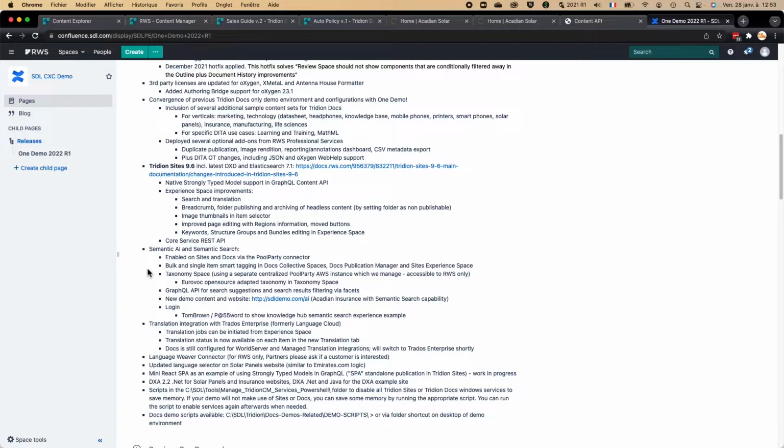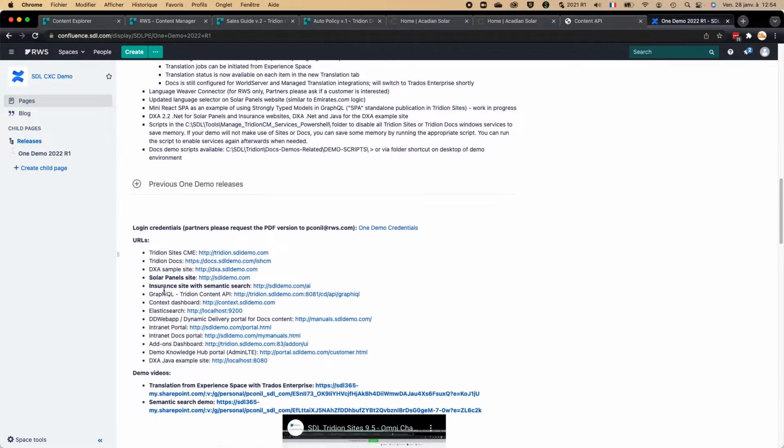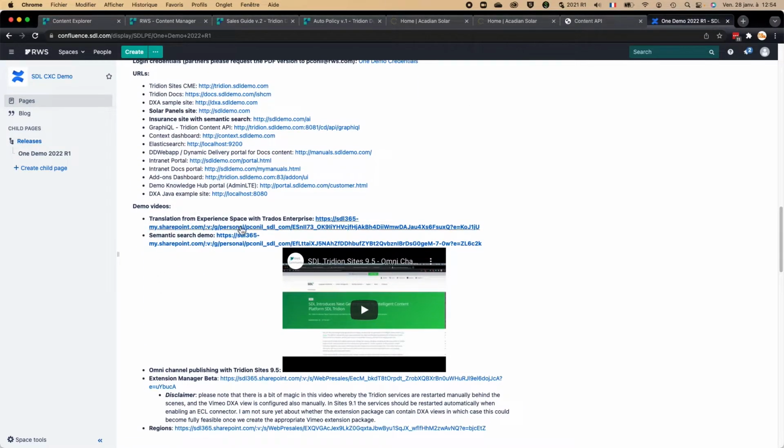We enabled it on Sites and Docs via the PoolParty connector. There's bulk and single item smart tagging in Docs collective spaces, Docs publication manager, and Sites experience space. Taxonomy space using a separate centralized PoolParty AWS instance, which we manage, is accessible to RWS pre-sales only. There's a dedicated demonstration video for this, which you can have a look at in the demonstration video links.